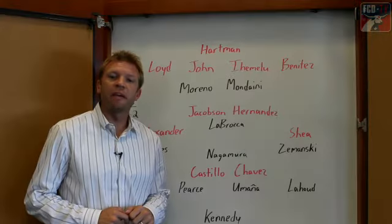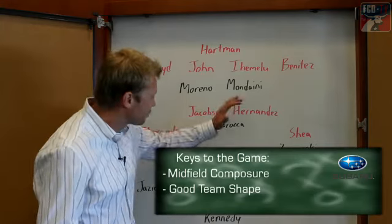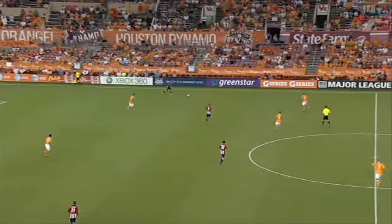The second key to the game is good team shape. Chivas USA is a team that looks to build their attack collectively. In the last match against the Houston Dynamo, you'll see in this clip here an example of their patience and looking to get numbers forward.